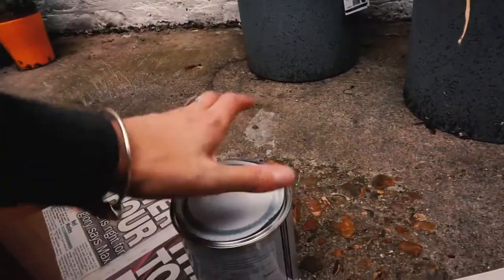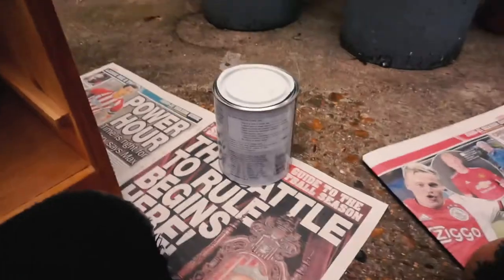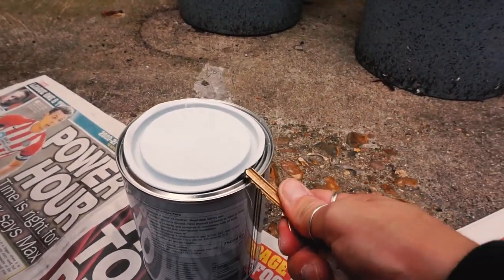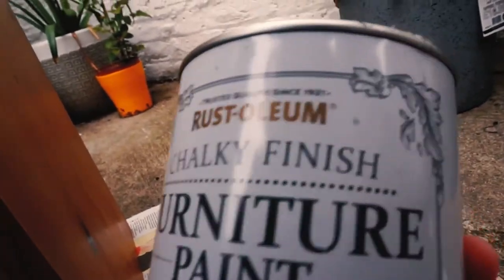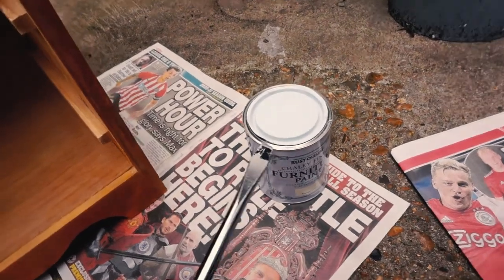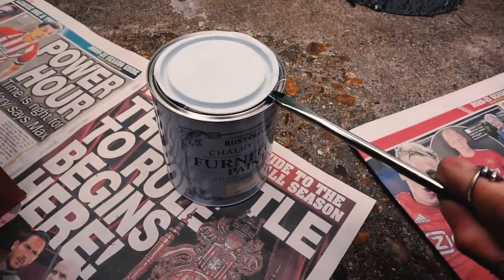I have absolutely no idea how to open this. I've been using keys, and it's just not budging. So I'll get back to you when I know how to open it. I butchered it. How the hell do you open it? Okay, so I had to Google it and apparently use a screwdriver. Use this, so hopefully this will now work.